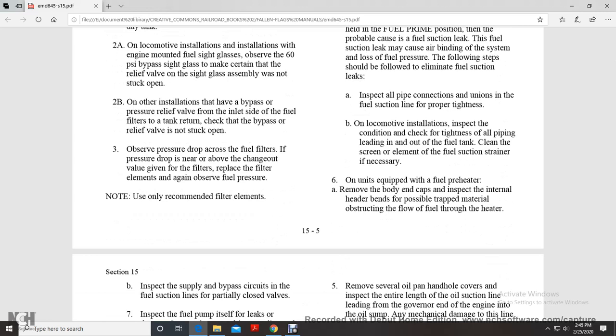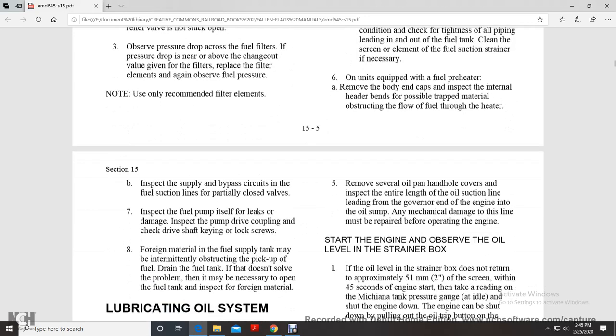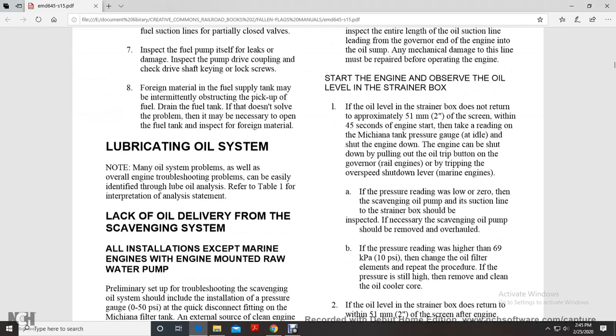6. On units equipped with a fuel preheater, remove the body end caps and inspect the internal heater header bends for possible trapped material obstructing the flow of fuel from the heater. Inspect the supply with the bypass circuit for a partially closed fuel suction line valve. Inspect the fuel pump itself for leaks and damage. Inspect the pump drive coupling, the drive shaft key, and the locking screw. Foreign material in the fuel supply tank may intermittently obstruct the pickup of the fuel drain. If cleaning the fuel tank does not solve the problem, it is necessary to open the fuel tank and inspect for foreign material.